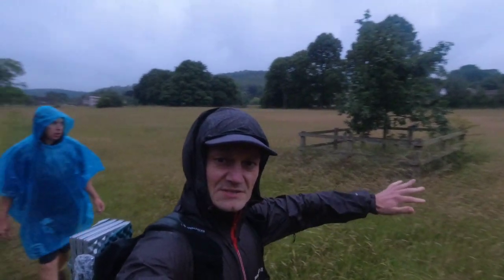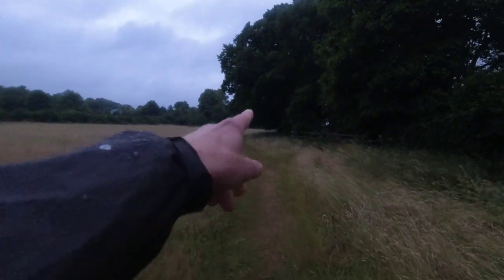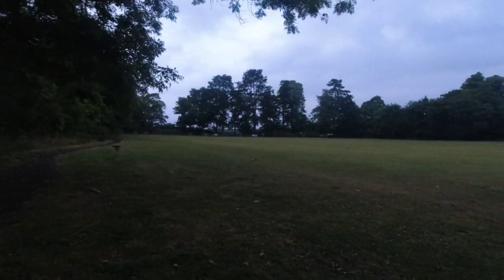Streatley Meadows, this is marked on the map as, but we're going to pass through this and we're heading for the recreational ground. Should be nice and flat, get pitched up in there.